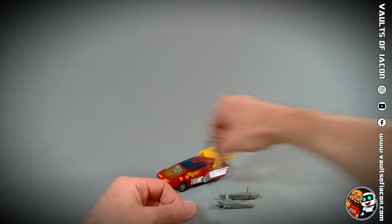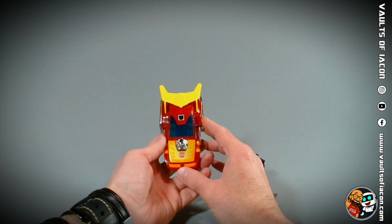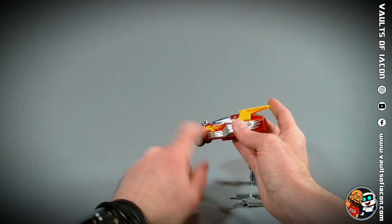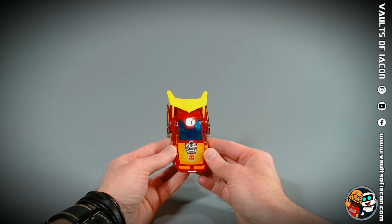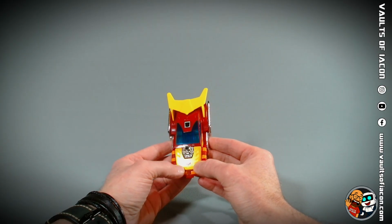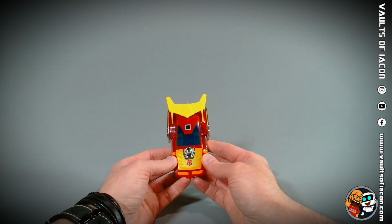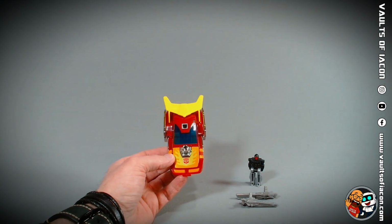Another change for this reissue from the original is the bonnet section here and the side section here. These are now tampographs rather than stickers, and with it going to a tampograph, they are slightly different and there's been a slight colour change on them, but at a glance they do look pretty much the same. Stickers, and yeah, I need to bring these in.